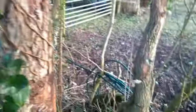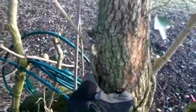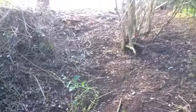I just pulled a big bit of ivy from here. It had gone up the elder. There's a nice yew growing here. So that should add nicely to the hedge that he wants to plant to replace all these brambles that are coming out. But as you can see, I've cleared quite a big area now.